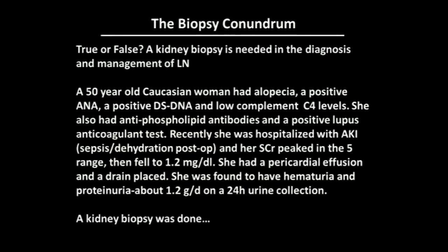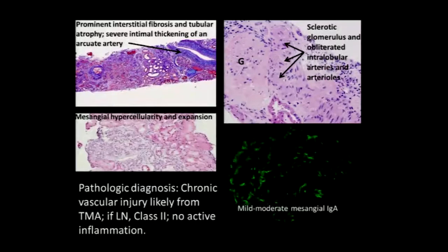Okay, so this is why this is important, because here you have an expert in glomerular diseases who will be touring the world with us, lecturing on glomerular diseases from the American Society of Nephrology, and this is what the biopsy showed. So she actually had interstitial fibrosis and tubular atrophy, and she had very severe damage of her blood vessels. And she had a lot of sclerotic glomeruli.